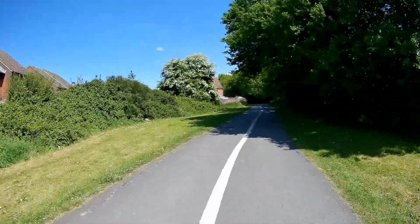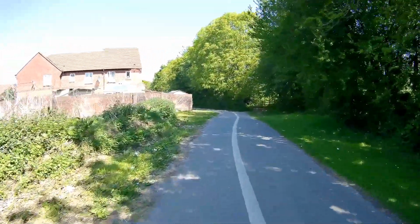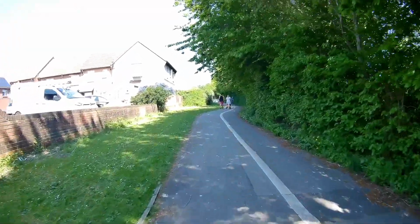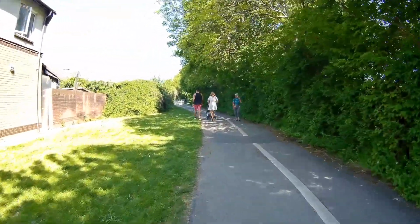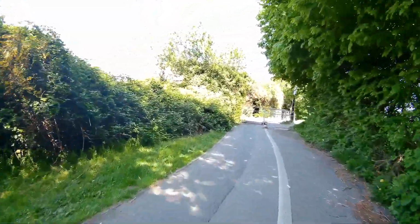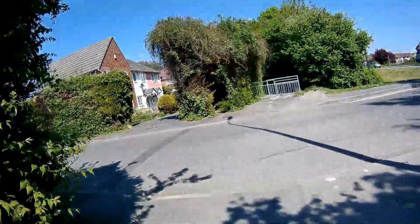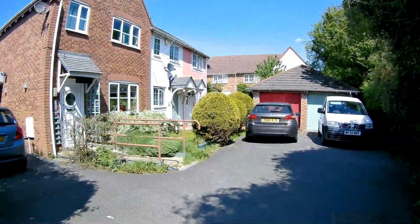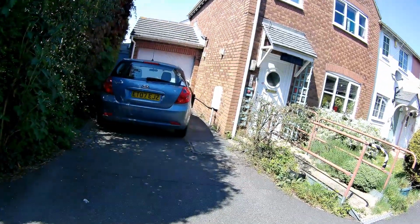Yeah, proper rabbit warren this is. I think most of these houses are probably about 20 years old, maybe 30. They look a bit nicer than the more recent houses being built around here. They look like they're made of paper. Oh, basically there, the other side of that barrier. And that's Mum and Simon's house there. That was probably quicker than driving. Oh, cool. There's the car.